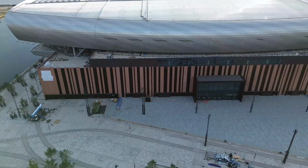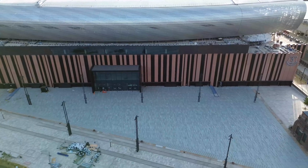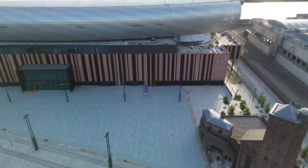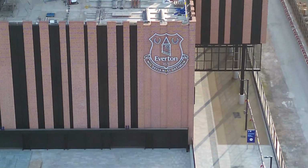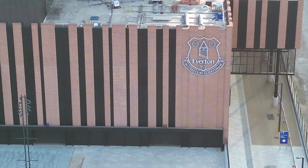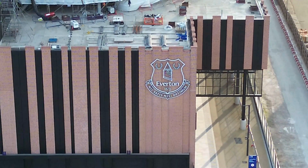See that cherry picker to the left? Obviously, that's going to be putting the other crest up, one can only assume. Here we go. So we'll just zoom in on this now. Here we go. Finally, a bit of branding on the stadium. When I went to the second test event, that's what I did notice. There was no real branding on the stadium.